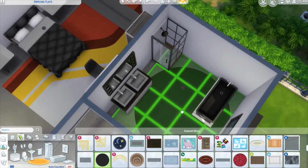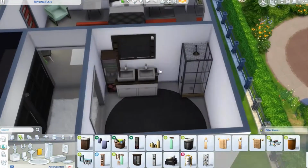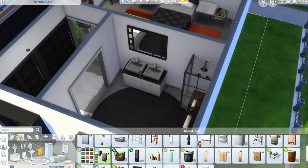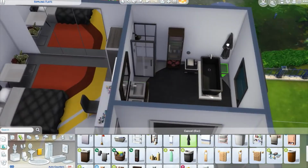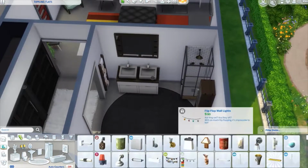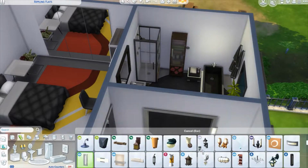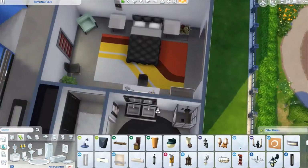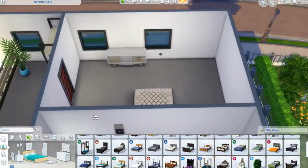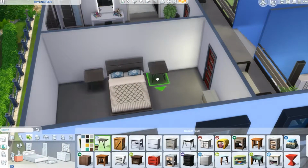I've obviously got two sinks, so if you've got a couple then they can both use the sink at the same time. And I don't think I put laundry stuff in here, so if you don't want to play with that, or you do, you can add it in if you want to, but I wasn't focusing too much on that. It probably ruined the aesthetic of the build, putting in the laundry baskets and stuff, because they're not modern enough for this family.